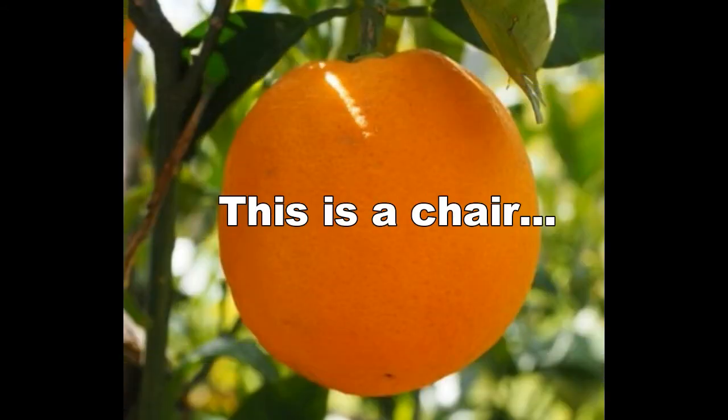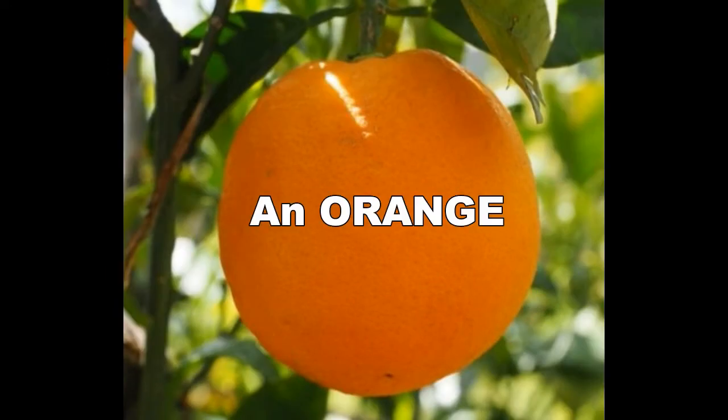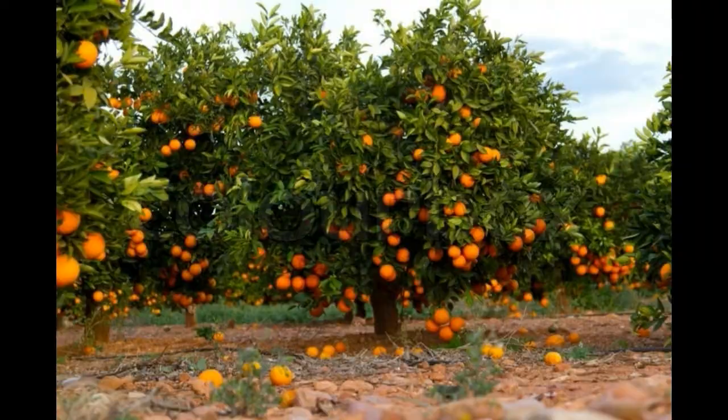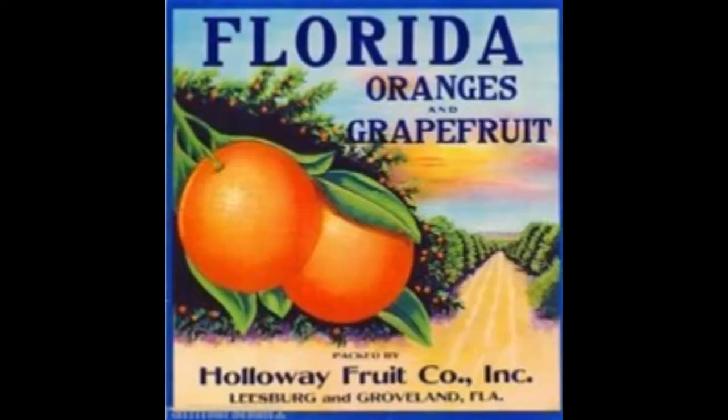This is a chair. No, it isn't. Yes, it is. It is not. No, it isn't. Of course not. It's an orange. We know this because of its features. It's round, orange, and grows on trees, and we've seen lots of them all over the country.